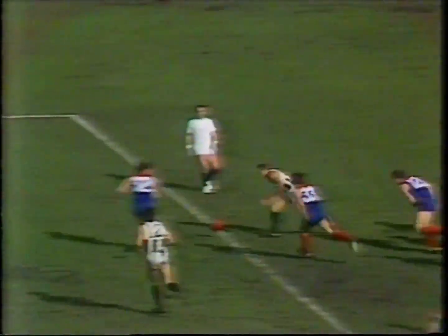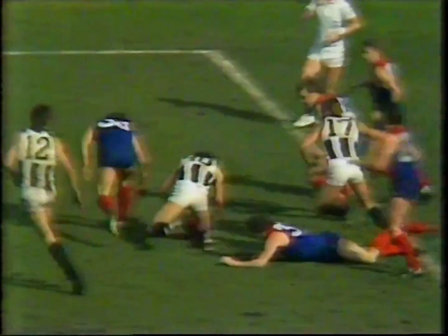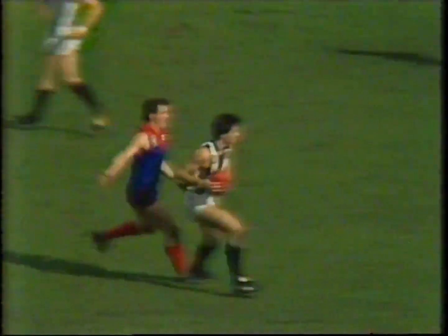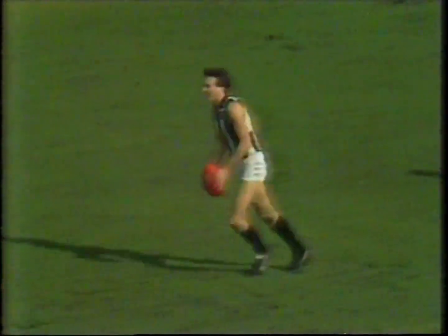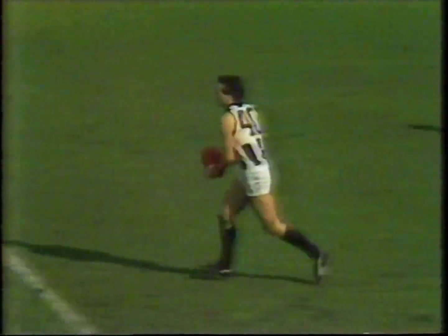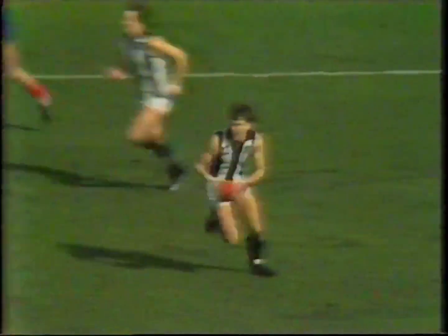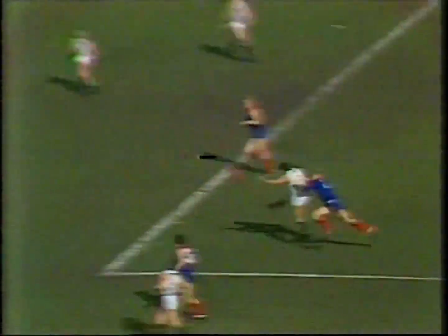Crashing through was Mullane. Beers again on all fours. Whistle's gone. Collingwood free kick to be taken by Mark Beers. 15 metres against Zantuck, who was over the mark. Allen. Now Collingwood go up towards the centre. Out wide to Phillips, who's covered ground from half-back. Slips catch. On the run. Long to the goal square.